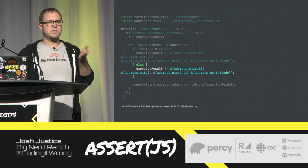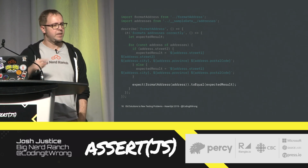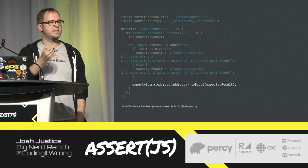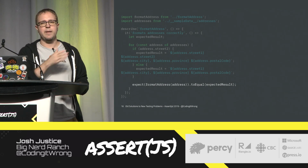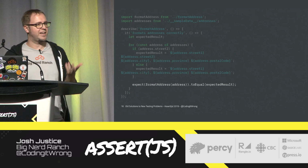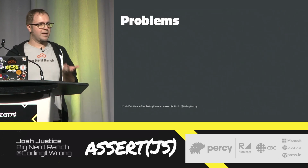So whichever of those expected results we wanted, we're going to do our assertion to make sure that it matches up. And our loop is going to continue, and if it finds an address that doesn't work, it's going to fail on it, but otherwise it'll make it through all of our addresses and make sure that no matter how much test data we have there, everything's covered. So it works, but I think there are some problems.